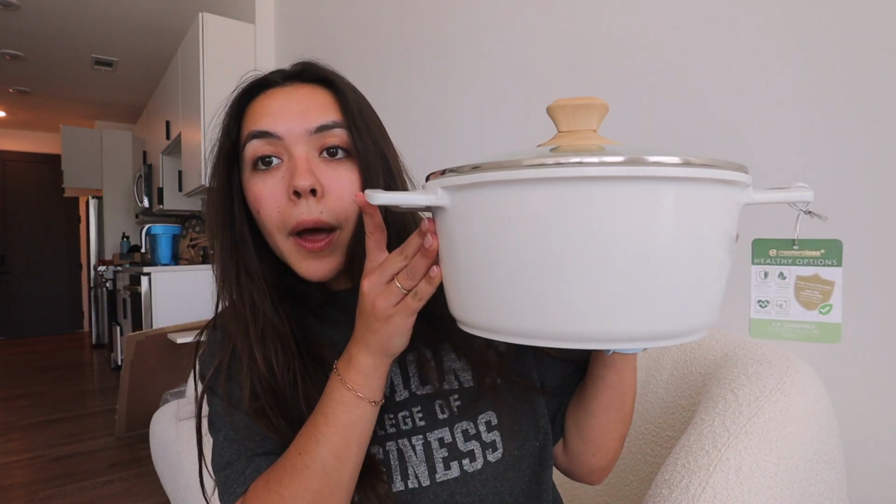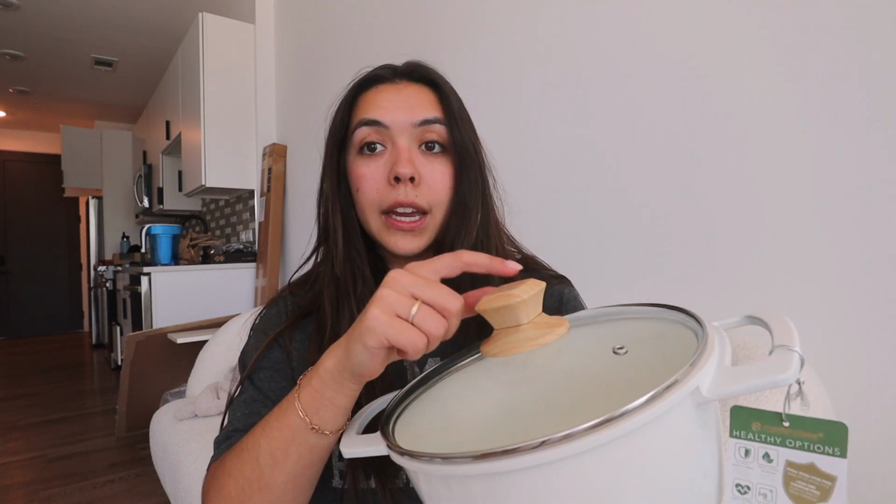Then I hopped on over to HomeGoods and just got a bunch of necessities for the kitchen. I needed a pot for boiling water, for pasta, soup, that kind of thing. I want to get the perfect pot from Our Place to match my Always Pan eventually, but just didn't want to pay $170 right now as I'm buying all this other stuff. So I got this still super cute pot. Again, it's this shell color with a wood looking handle.